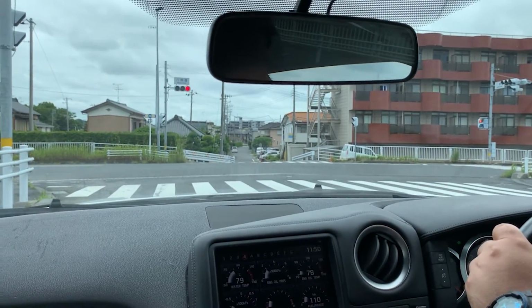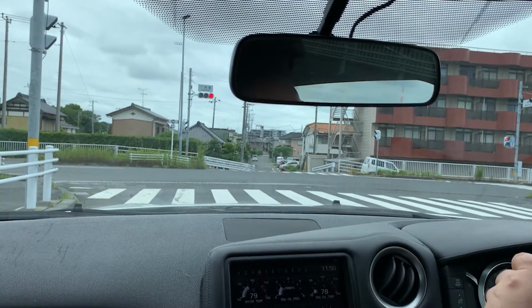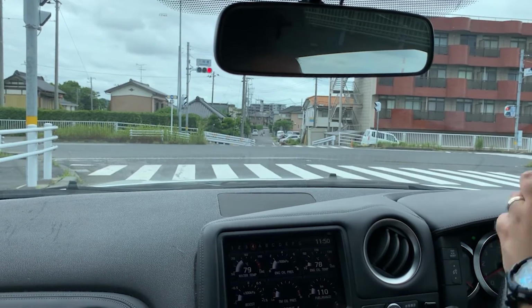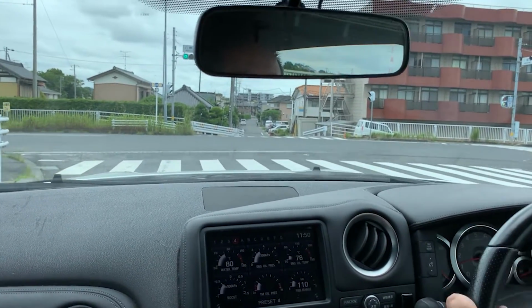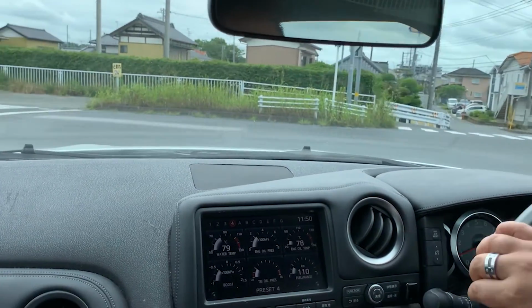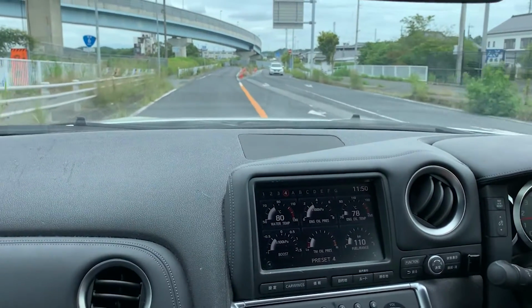All right, guys. So now we are out doing a little test drive on the GTR. We're heading back to our yard. I just want you guys to get a feel for what this car feels like when you're driving it. So here I think we have a little bit of a chance. We're going to give it a bit of power.